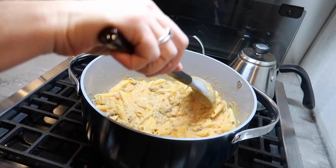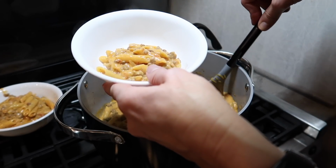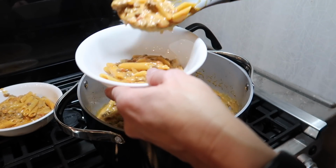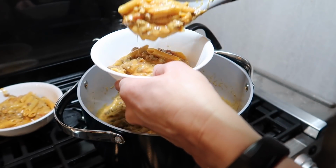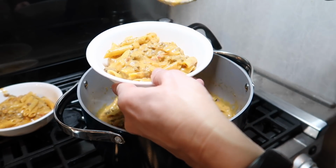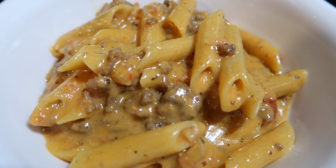It turned out great. It melted very smoothly, and this pasta is absolutely to die for. It is very rich and creamy. This recipe was exactly what I was looking for. It couldn't have been easier. I had it on the table in no time, and my family absolutely loved it, so I know yours will too.